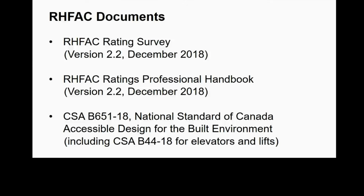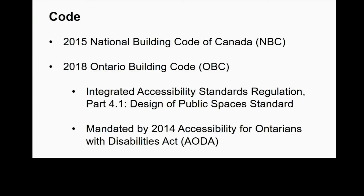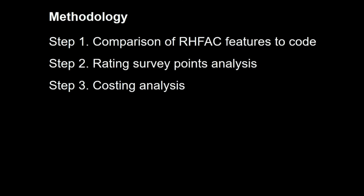The exact documents that we compared: we used the Hansen Foundation's Accessibility Certification Rating Survey and Professional Handbook, and those were the 2018 versions. As the Hansen program is largely based on CSA B651, we also dug into the details of that standard. And then on the code side, we were comparing to the 2015 National Building Code and also the 2018 Ontario Building Code, because that code is one of the most advanced in the country. So we wanted to make sure we were comparing to what's seen as the most stringent code.